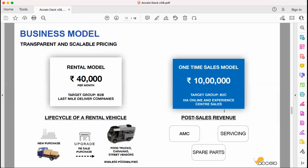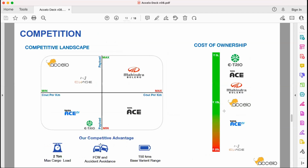We also intend to increase the life cycle of the vehicle in such a manner that the manufacturing is done in a way wherein we can extend it. We will be revamping the vehicle after 8 to 10 years of rental usage and converting it into a food truck for street vendors, and also caravans. There are also post-sales revenues, like any other OEM: AMC, servicing, and spare parts.